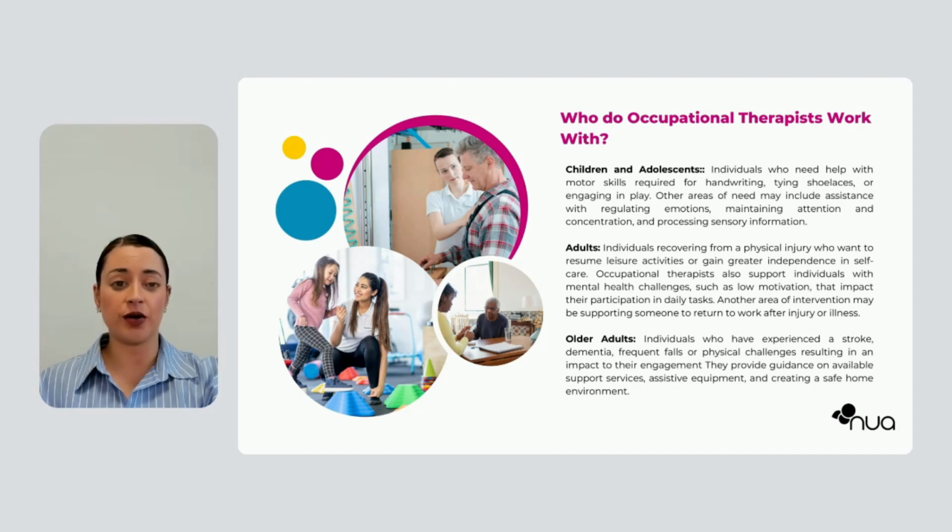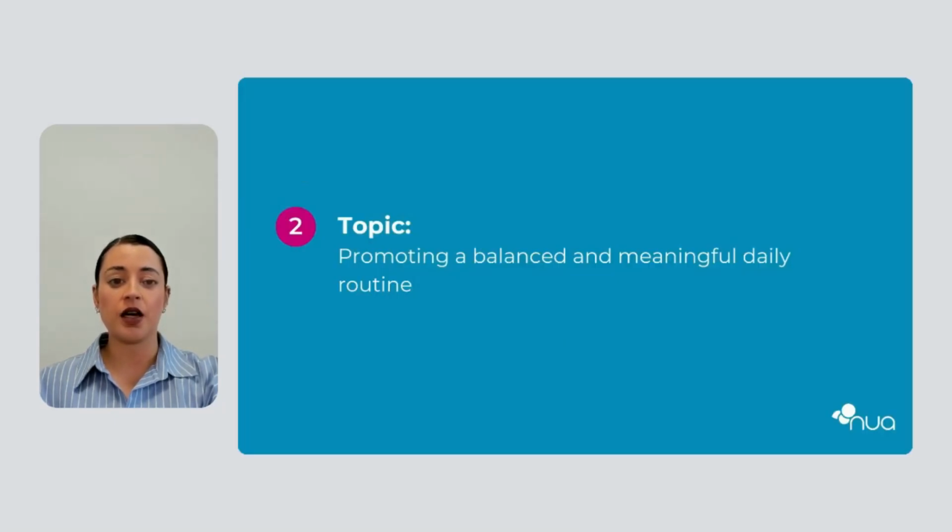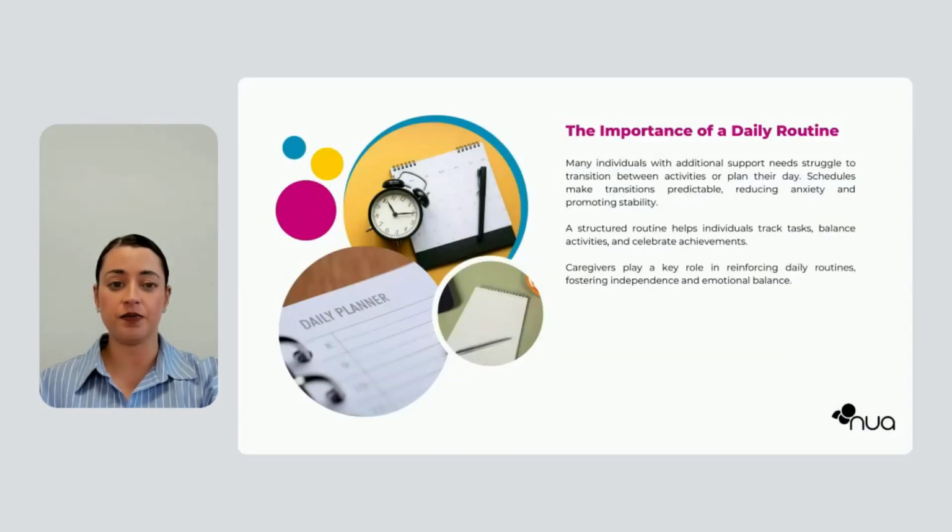Occupational therapists also work with older adults who have experienced a stroke, dementia, frequent falls, or physical challenges resulting in an impact to their engagement. They provide guidance on available support services, assistive equipment, and creating a safe home environment. Topic 2. Promoting a balanced and meaningful daily routine.